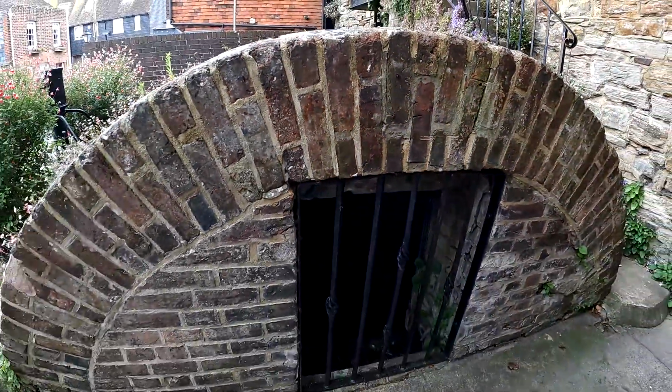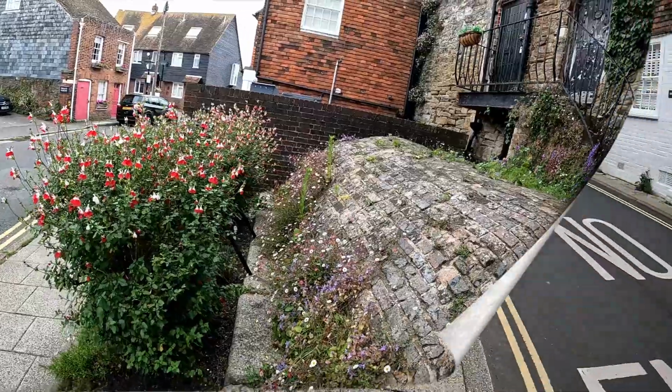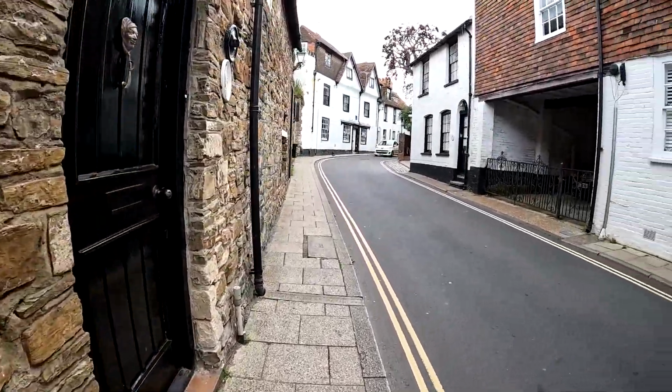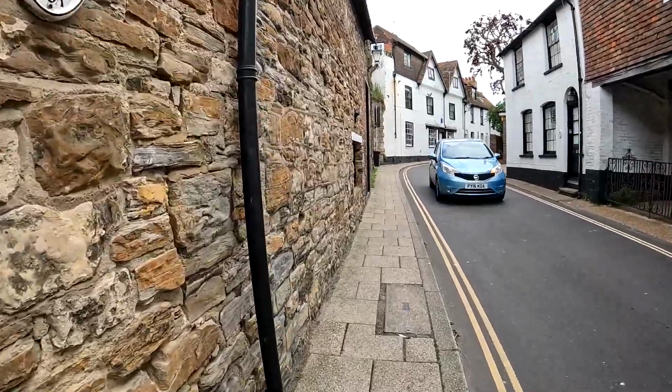It's very dark down there. Look at the way the flowers are all growing all over it. Lovely. We were standing in Mint Street, and even this little street is busy with cars. Just look at it. Let's have a little look up here.